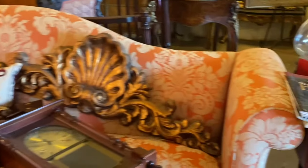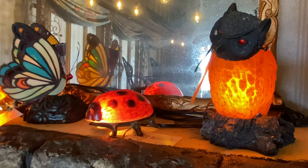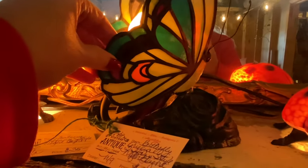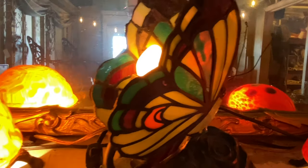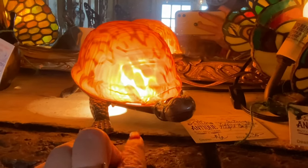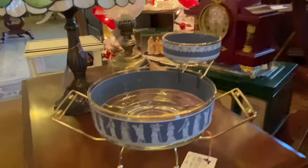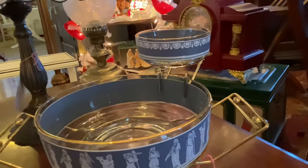They had so many beautiful pieces of antique and vintage furniture in the shop. And I kept seeing a lot of the stained glass little lights. Haven't seen those for a while, but I saw a whole bunch of them today out shopping. And this little turtle, I actually saw that D from Thrill of the Thrift had picked that up. And there is a little bit of what I think is like a Wedgwood pattern.